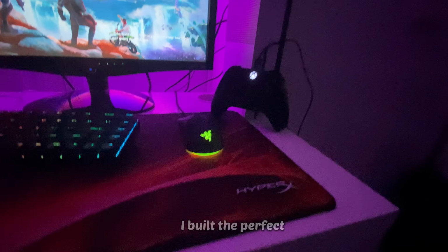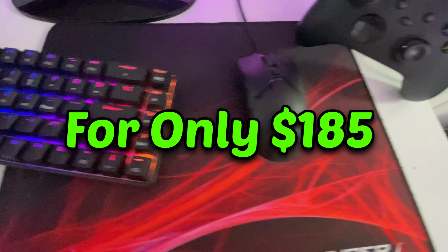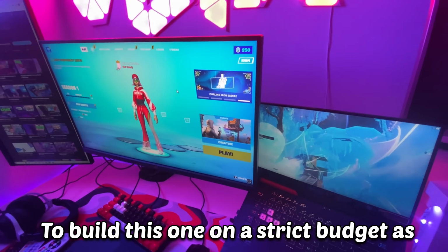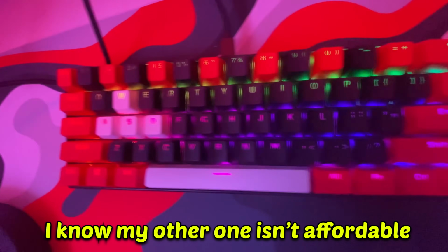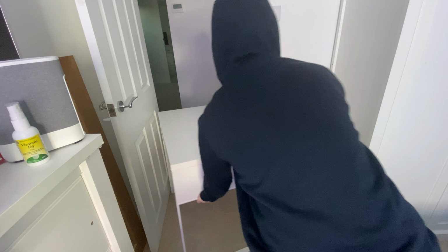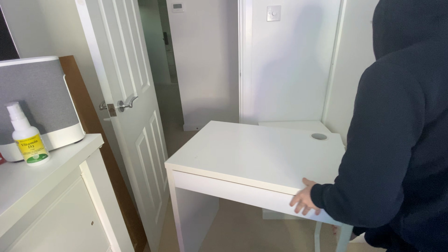I built the perfect budget setup for only $185. Although I already have an insane gaming setup, I wanted to build this one on a strict budget, as I know my other one is not affordable for everyone. It's really hard to build a setup on $185, which is why I used Facebook Marketplace to help me find some good deals.